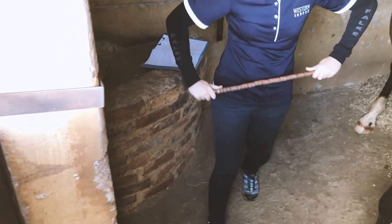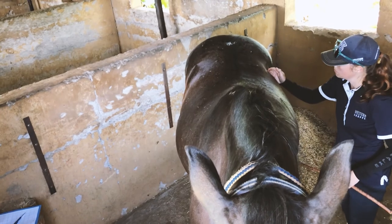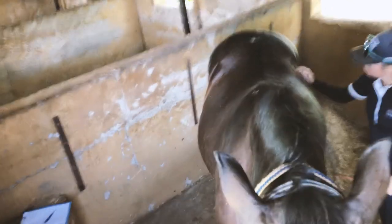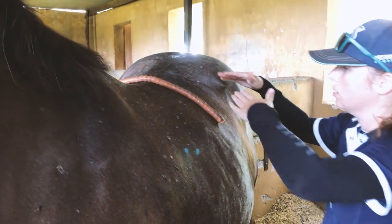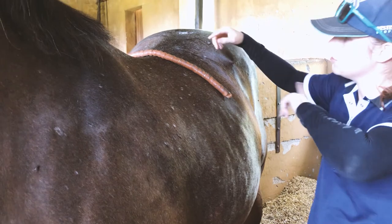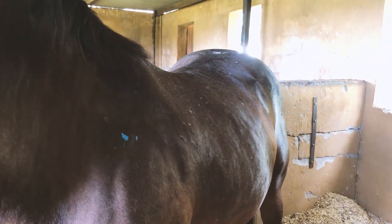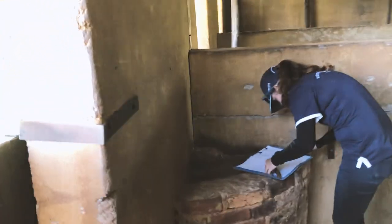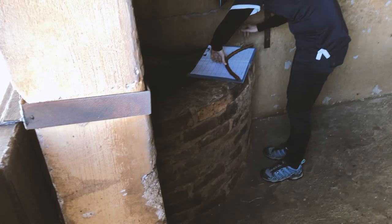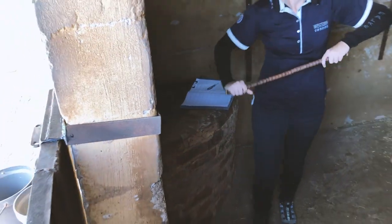We're going to take the 16th rib. So that's the last rib that has mobility in four directions. From here, the last two can only go in two directions, whereas this one can go forward. It's more flexible, so we ideally want this as loose as possible. Okay, and then the last one.